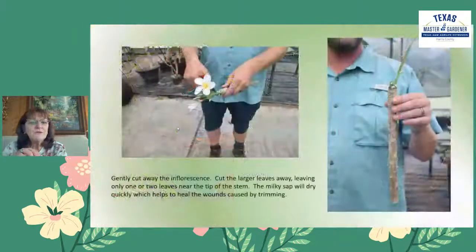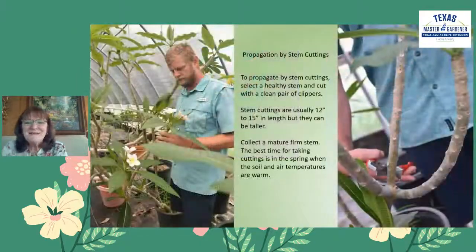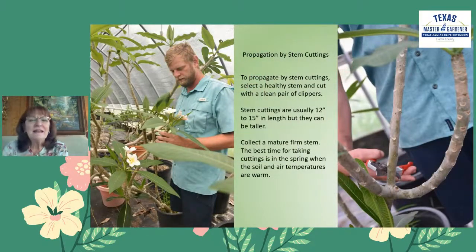Stem cuttings are usually 12 to 15 inches in length, but they can be taller. And if they're taller cuttings, then you need to stake them. Collect a mature, firm stem. The best time for taking cuttings is in the springtime when the soil and the air temperatures are warm.